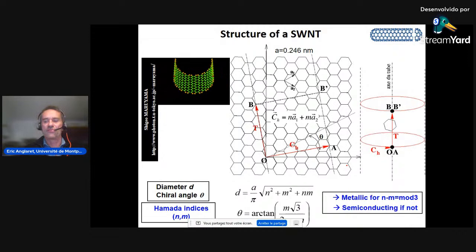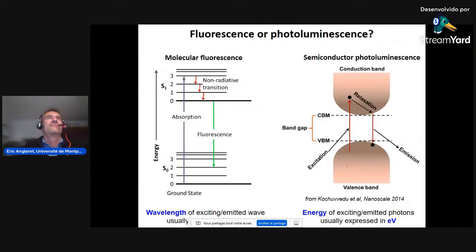And as most of you may know, depending on this chiral vector, you can have metallic or semiconducting properties for these nanotubes. Then, should we speak about fluorescence or photoluminescence when we speak about light emission from nanotubes? The answer is that it actually depends on your community. Usually the chemist will talk about fluorescence because they refer to light emission by molecules, which basically corresponds to excitation from a ground state to an excited state, non-radiative relaxation down to a relaxed excited state, and then emission of light that they call fluorescence.